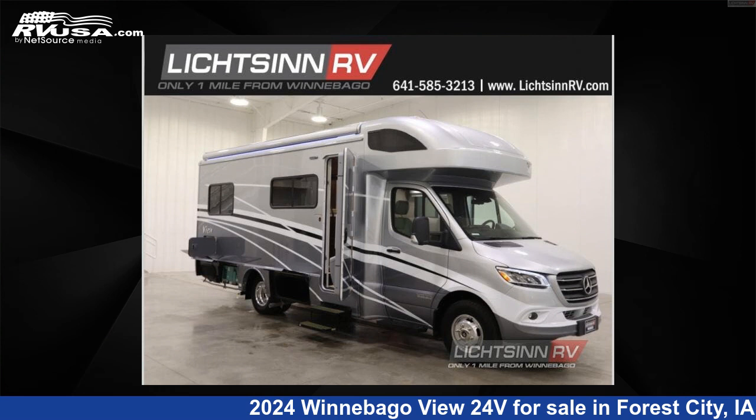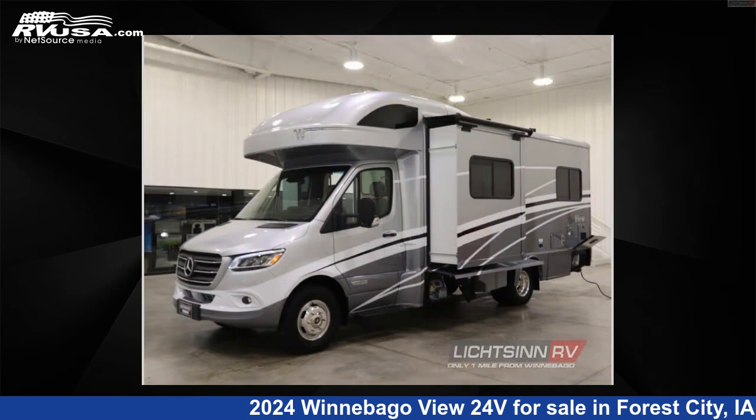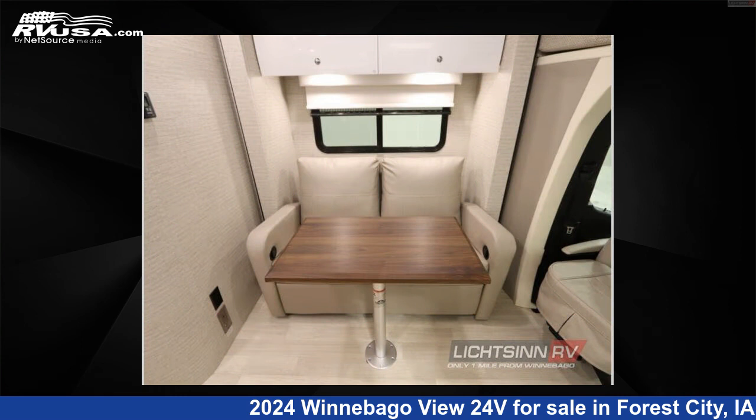This 2024 Winnebago View 24V is a Class C RV. It is located in Forest City, Iowa, 50436 and is offered for sale by Lichtsinn RV.